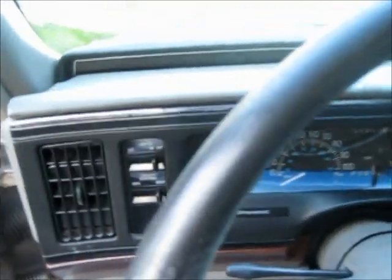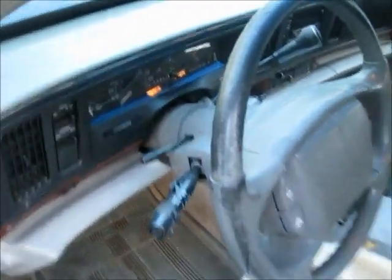Dash, I tried cleaning. I'm not sure if the camera will pick it up or not. But you can see that the dash is kind of... I don't know, how would I put this? The dash is kind of faded and miscolored because, like I said, this was a Florida car, and this car seemed to have sat for a long time.